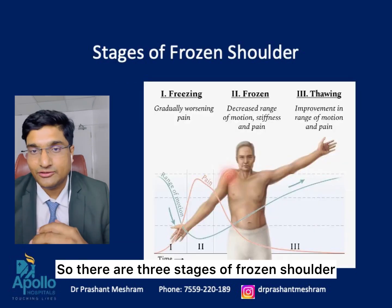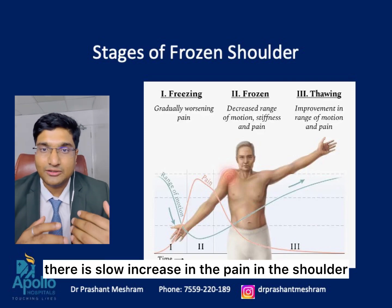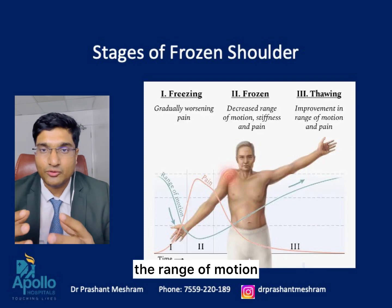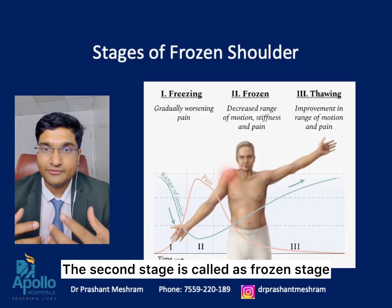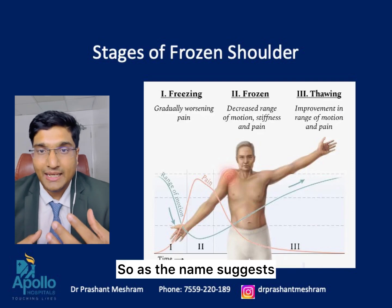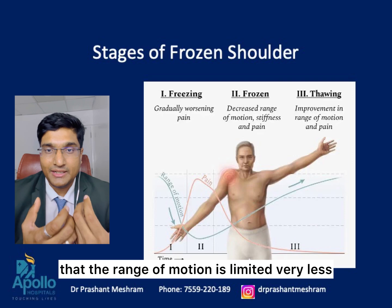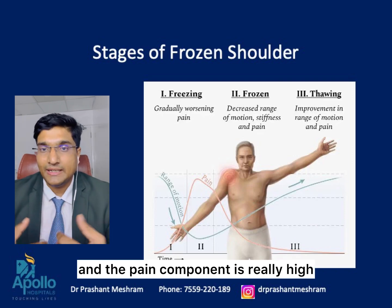So there are three stages of frozen shoulder. First is the freezing stage. In the freezing stage, there is a slow increase in the pain in the shoulder. As the pain increases, the range of motion or the movements of the shoulder joint reduces. The second stage is called the frozen stage. As the name suggests, frozen literally means that the range of motion is very limited and the pain component is really high.